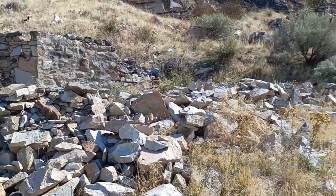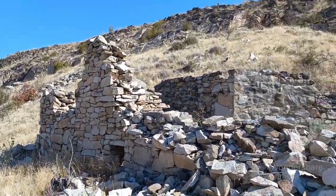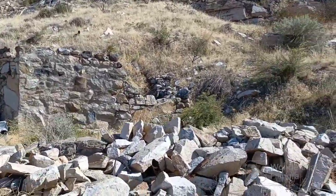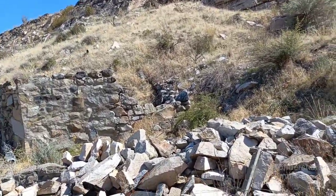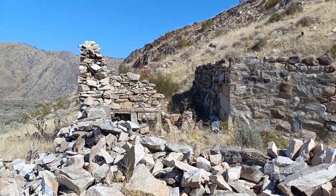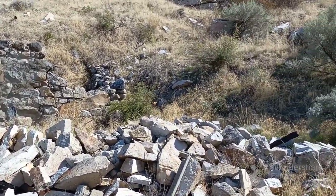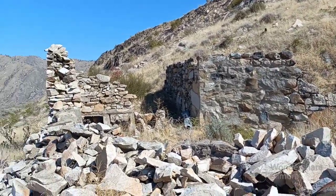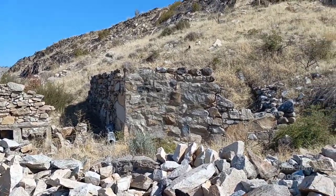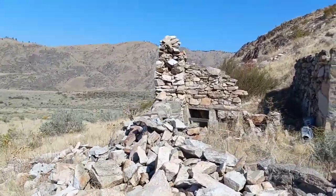Man, look at this. Used to be some kind of a dwelling or something. There used to be a lot of Native Americans that camped up here and stuff. And I don't know, maybe this is a... I don't know what this is. There's like plaster in that rock. I'm not knowing how old this thing is.